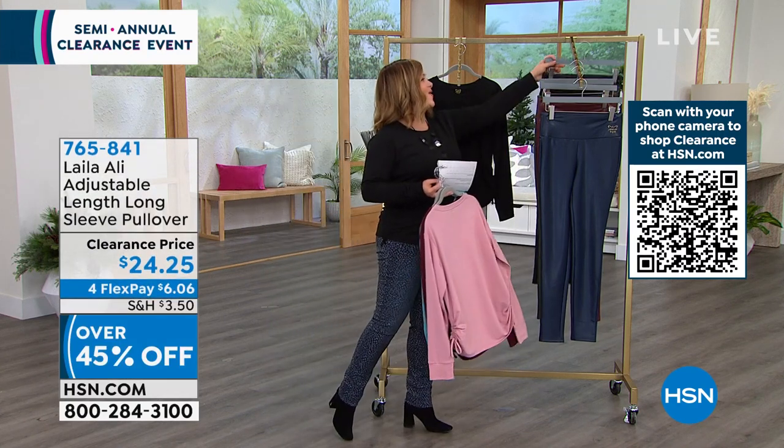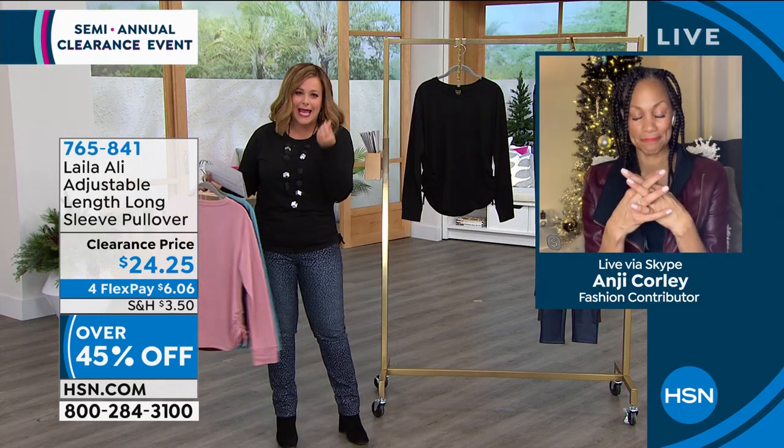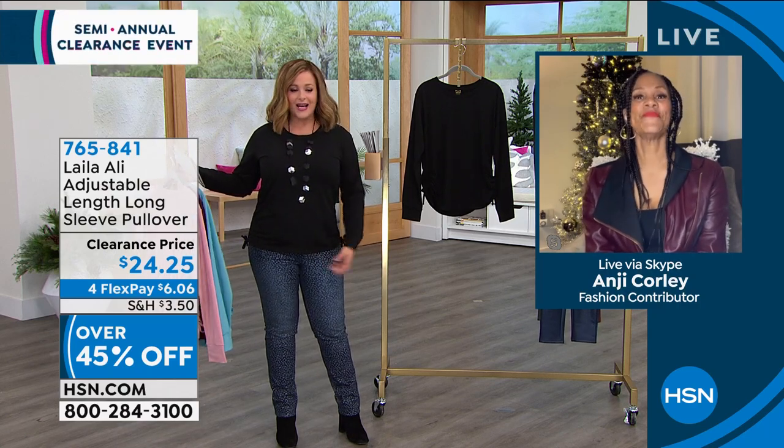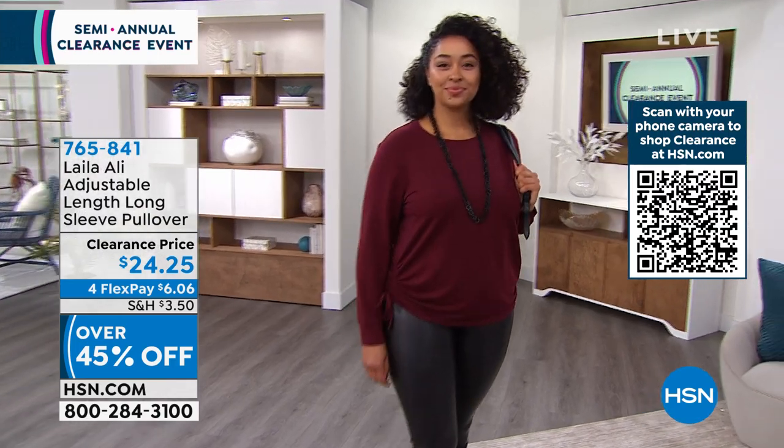But, Angie, you know, the quality. You know, when you throw this on, it's not flimsy and thin. It is unbelievable weight on it. Not hot, full-length sleeve. I mean, she really didn't skimp on anything with this piece.